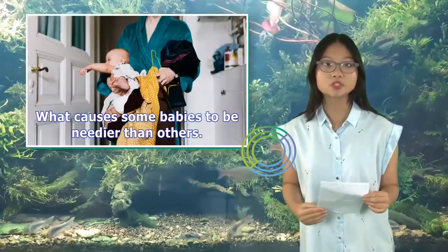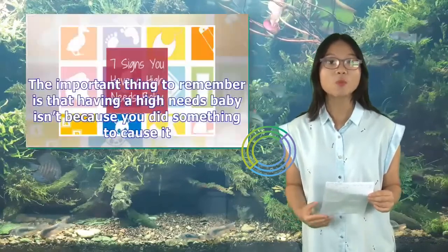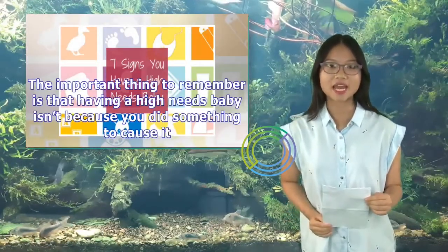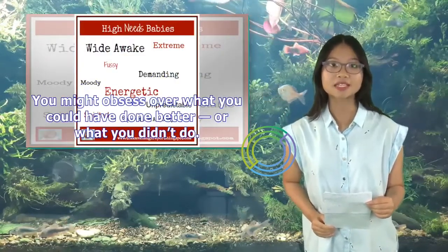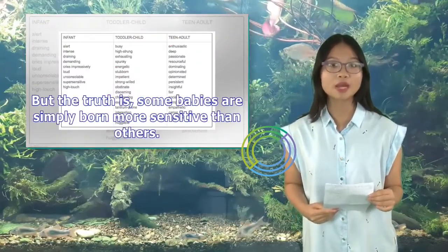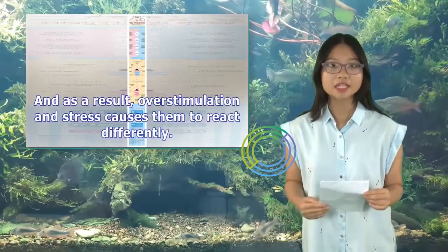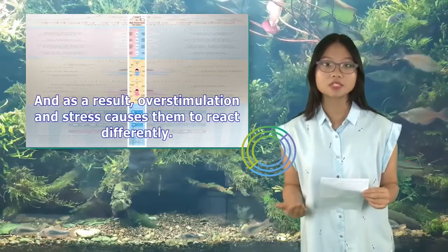What causes some babies to be needier than others? The important thing to remember is that having a high-needs baby isn't because you did something to cause it. You might obsess over what you could have done better, or what you didn't do. But the truth is, some babies are simply born more sensitive than others. And as a result, overstimulation and stress causes them to react differently.